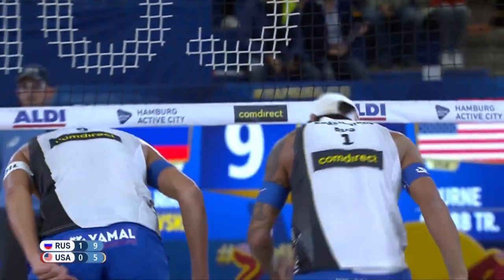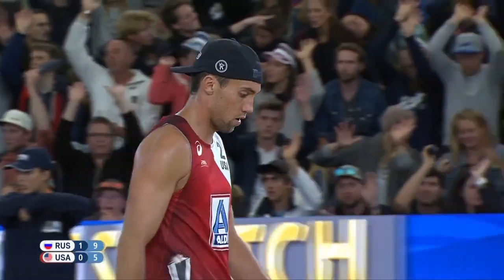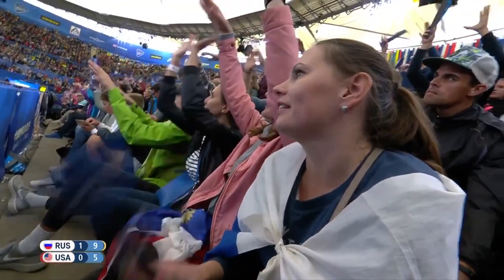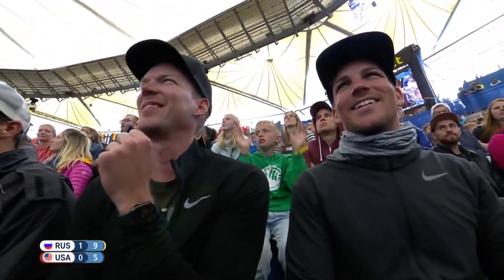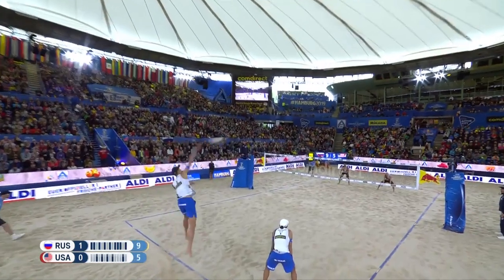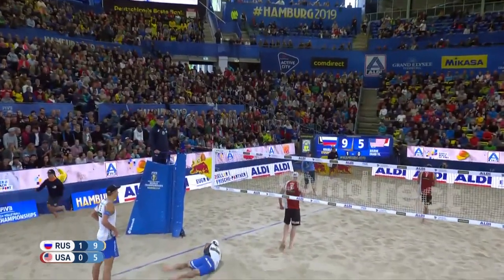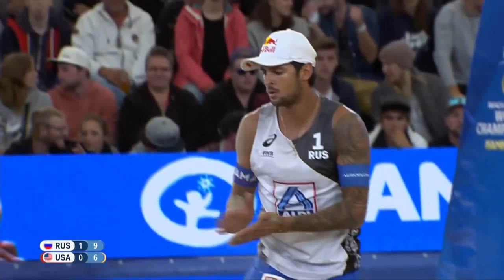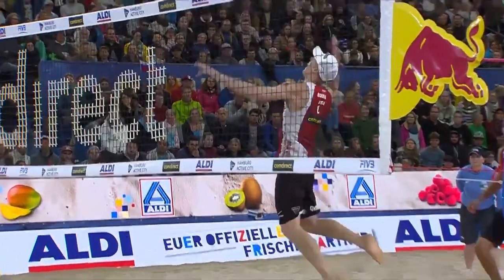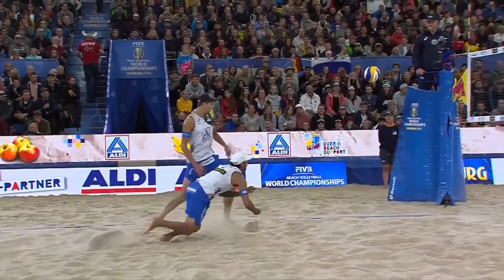Stoyanovskiy, when he gets those perfect sets from his partner, gets some amazing power on the ball. And a lot of topspin to go with it as well. It's such an impressive shot from Oleg. Great up by the retreating Oleg Stoyanovskiy, but the quick arm swing of Try Bourne gets it done. And that ball falls in front of Krasilnikov. He just could not get there in time.